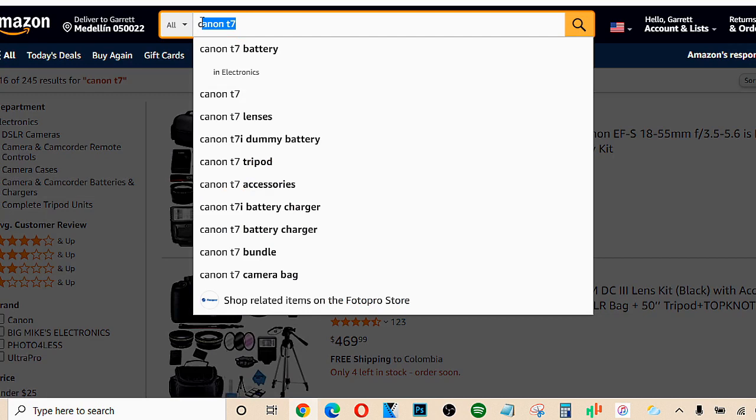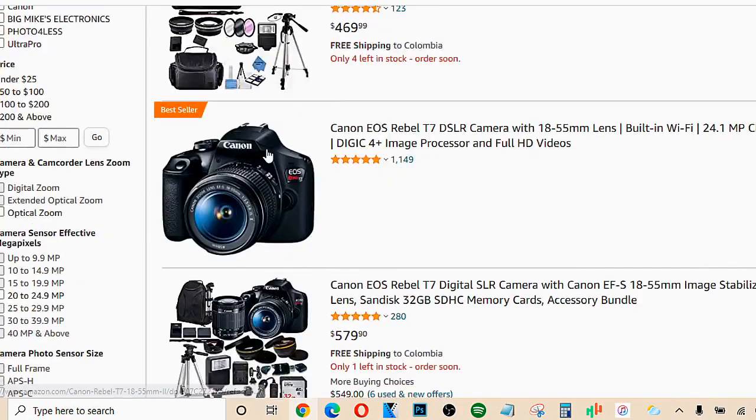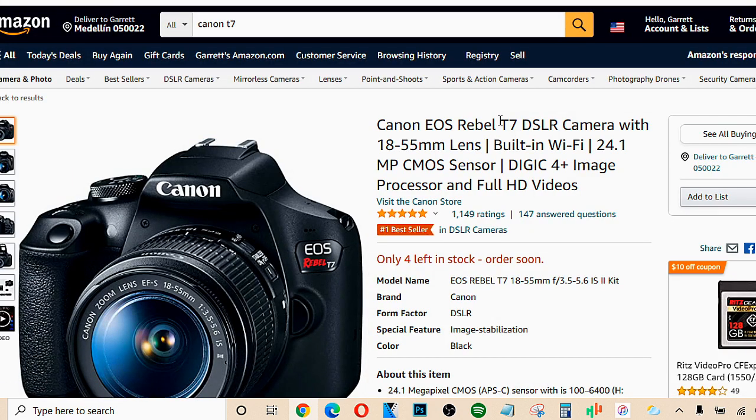So for example, let's say you have a camera laying around your house. You can type that brand name in here, search it, and then once you open up that camera, you would be able to get your affiliate link on that page. It would be a tab drop down. And let's say for the sake of this example, you have this camera, the Canon EOS Rebel T7.